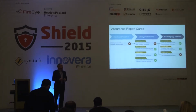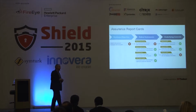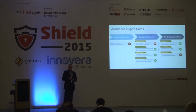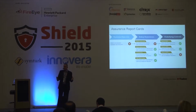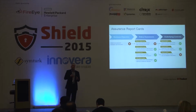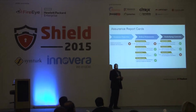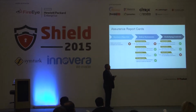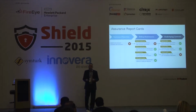Well, with the release of version 5 of Security Center, which was earlier this year, we introduced something called the assurance report cards. This is our first step in trying to take all of the technical information that we gather, all the technical details, and allowing you to roll those up into business objectives. So if you think about these underlying controls over here, these are things that we can measure using our technology. The first one there, check all Windows clients for no malware indicators. That's something that we can measure.